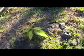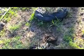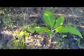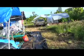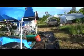You know, my chocolate, and of course pineapples, because I buy a couple of pineapples a week. I'm planting all the tops. This banana's starting to go. Oh, here's my yard from back here with all my constructions.